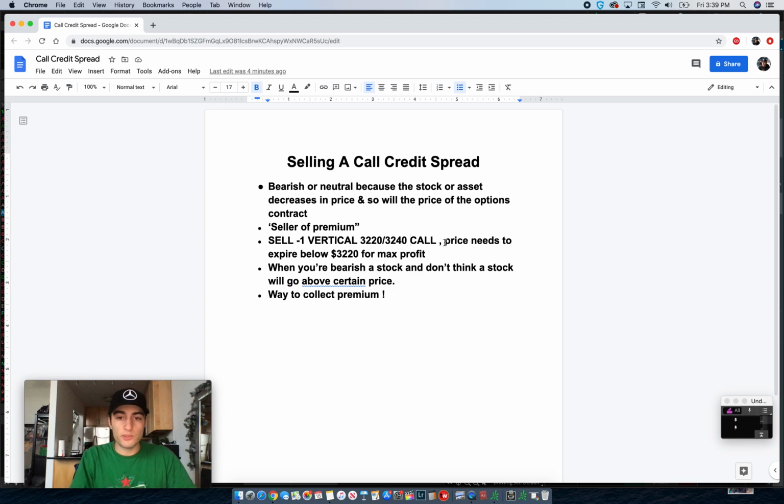So price needs to expire below 3220 for max profit. That means if you sell the spread at 10 bucks, you want it to decrease in value, right? You want the stock to go down or just stay sideways. So for max profit, if you wanted to collect the full $10, which you times by 100, that would be $1,000 per contract. You would need Amazon under 3220 for max profit, okay? So again, recap, this is when you're bearish a stock or kind of neutral and you don't think it'll go above a certain price by a certain date, all right? So it's a good way to collect premium, and let me show you what I did today.